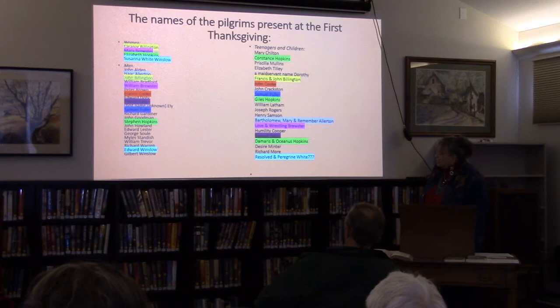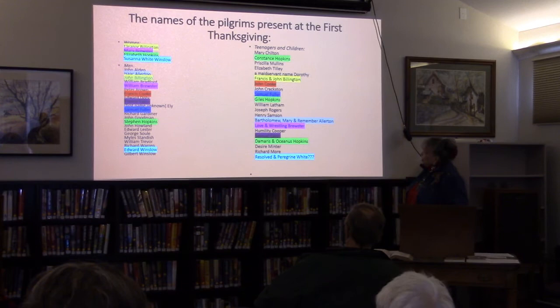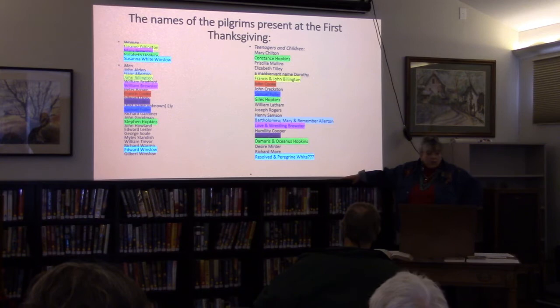Samuel Fuller, and there's Samuel Fuller on both sides of this. Steve Hopkins has a son, and then Edward Winslow. I love the names. We've got, you know, kind of what you think, Constance and Priscilla, but then we get pretty creative. Remember Allerton, Love and Wrestling Brewster, Oceanus Hopkins. And then Peregrine White was the child that was actually born before they came ashore. And that word means pilgrim or traveler, someone from far away.